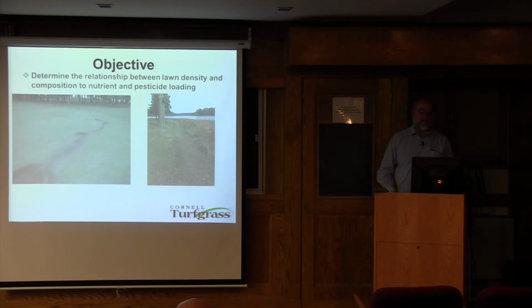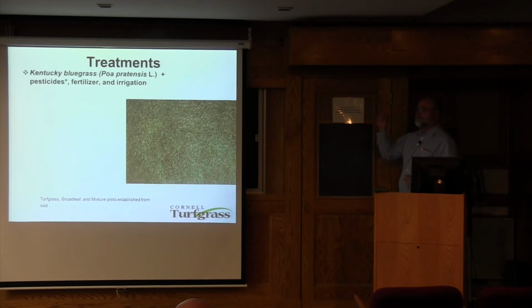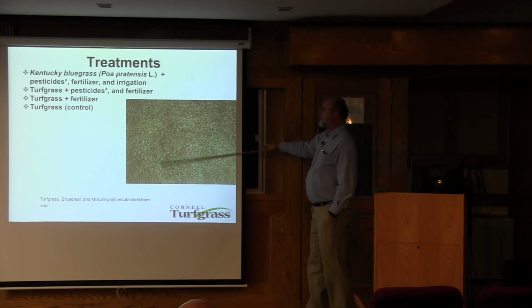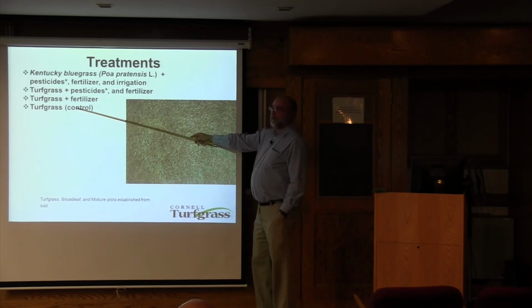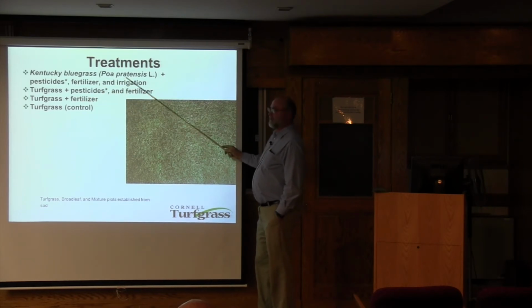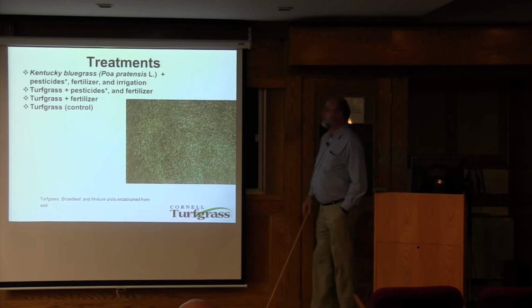So his objective in his PhD work was to try to determine the relationship between lawn density and composition on nutrient and pesticide loading. He had basically 4 perennial grass type lawn treatments, and 4 sometimes perennial but non-typical lawn types. So he had one with Kentucky bluegrass, and we had 4 of these that were initially sodded with Kentucky bluegrass, so you had nice plant density to start with. One that after that point all it did was get mowed. One that we added fertilizer to, fertilizers and pesticides, fertilizers, pesticides, and irrigation. So going from minimal maintenance other than mowing to the most intense one where we're adding even irrigation into it.